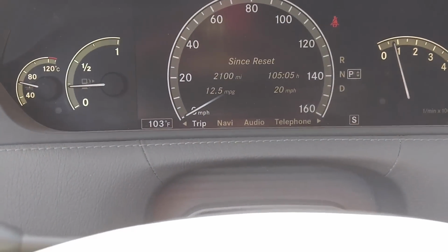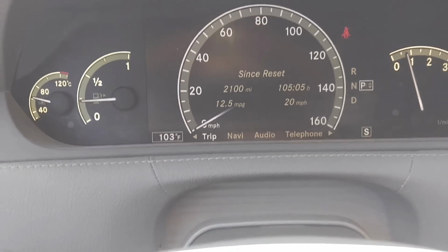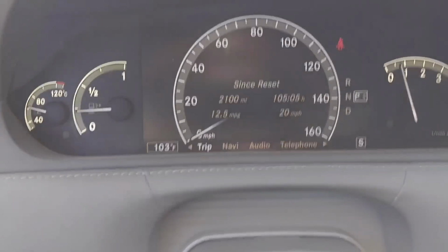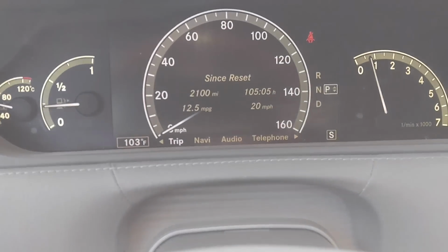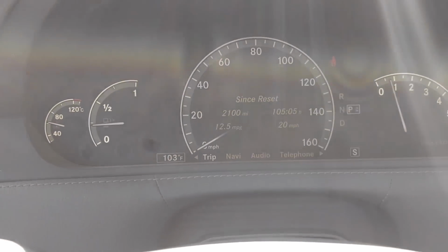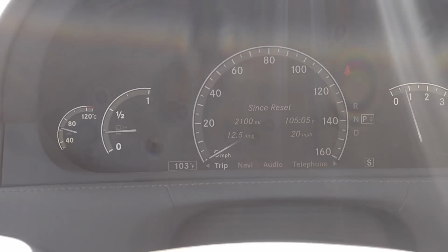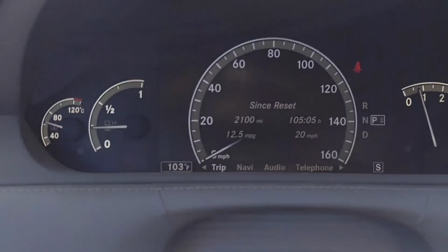And if you can see, since the reset, I'm only getting 12.5 miles per gallon. And that's combined, that's everything. My average miles per hour is 20 miles per hour wherever I go. Even if I'm on the highway, if I speed up, if I slow down, the average miles per hour is 20. But with that said, the 12.5 miles to the gallon is pretty low.